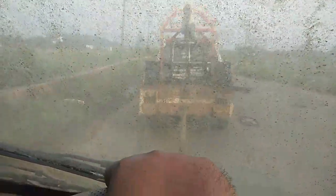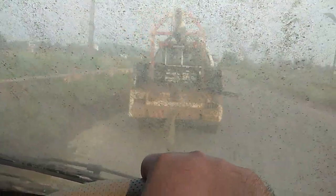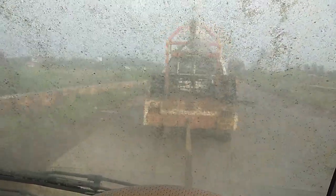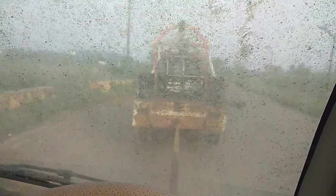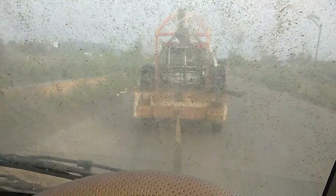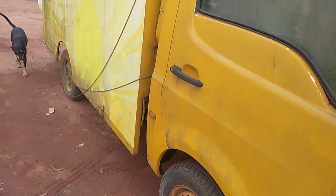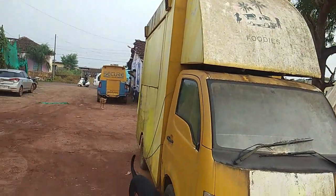We are getting towed by the towing vehicle, headed towards the garage, the workshop where we will get the vehicle functional, engine work, etc. done. So catch you at the workshop now. So we're here at the garage now, we're in the vehicle for the job to be carried out in it.